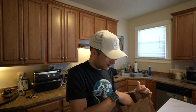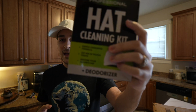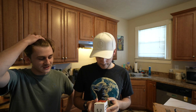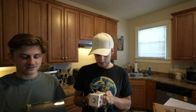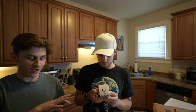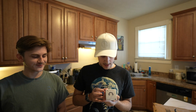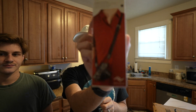We got some party supplies, and Tyler wanted this hat cleaning kit. Where my bangs are long, I have to work out in a hat. I can't not now because it falls in my face, and it's so annoying cleaning it. So I did my research, and this is a deodorizer and a cleaner, and you just shake it, spray it, and let it dry. So, yep. And then this is a camera strap from the brand Peak Design.